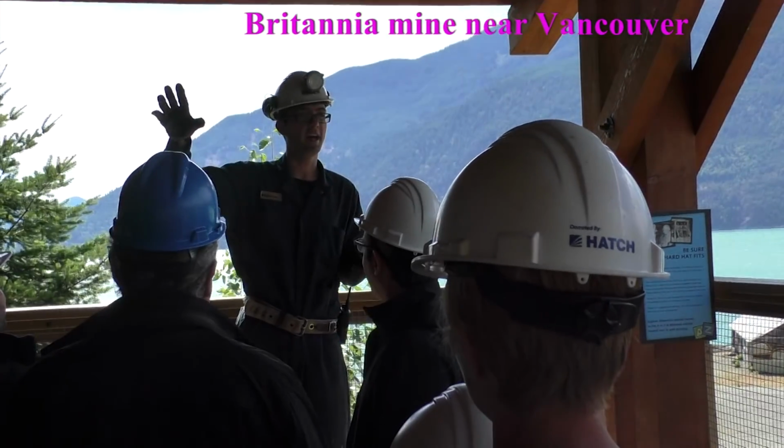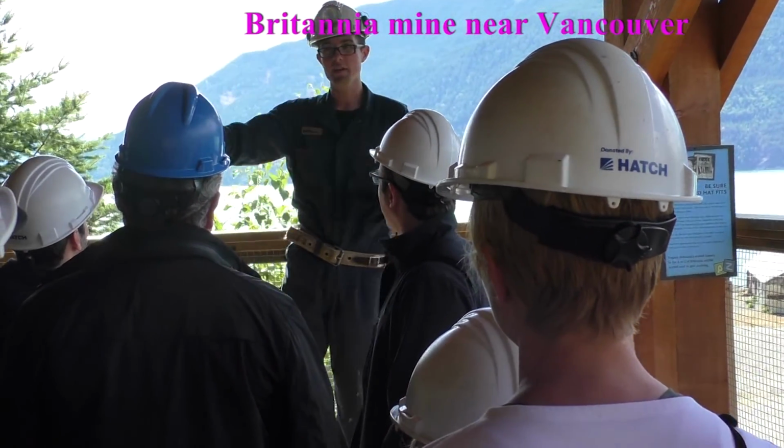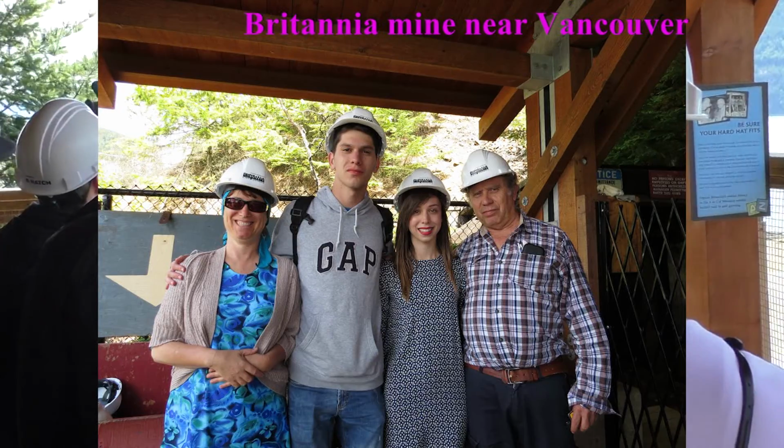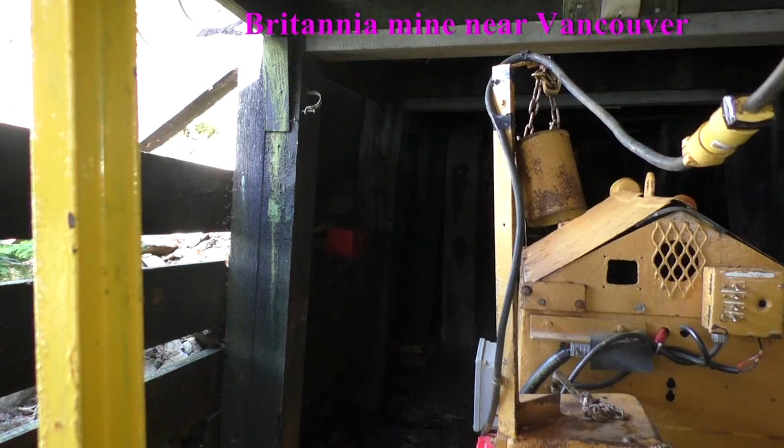Now, we do have over 210 kilometers of tunnel in the mine. If you lay it from one end to the other, it's about the distance from Vancouver to Seattle. It's very extensive.